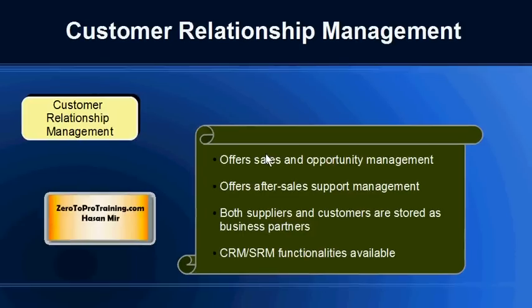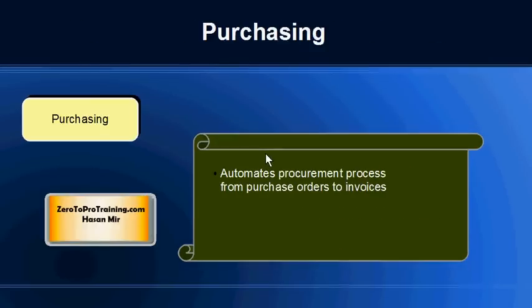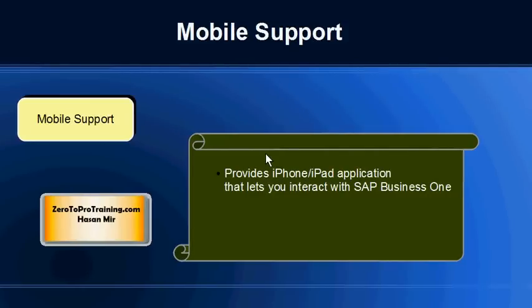So those companies who have a need to manage suppliers, just like how customer relationship management lets you manage customers, so that can be achieved as well, because suppliers are stored as business partners. So CRM and SRM, supplier relationship management, functionalities are available. It automates procurement process from purchase orders to payable invoices. You can interact with SAP Business One using your iPhone or iPad. However, support is still not there for other smartphones like Android.